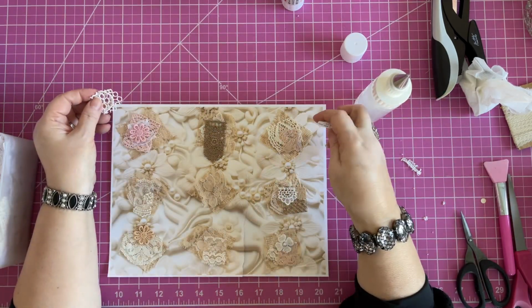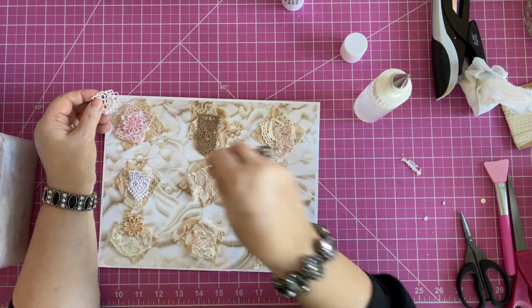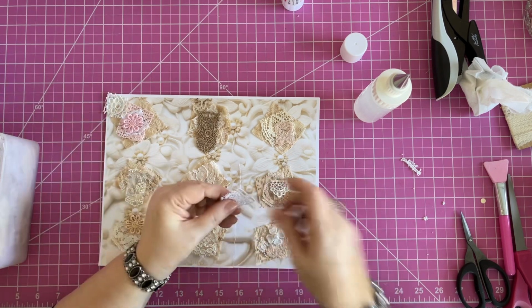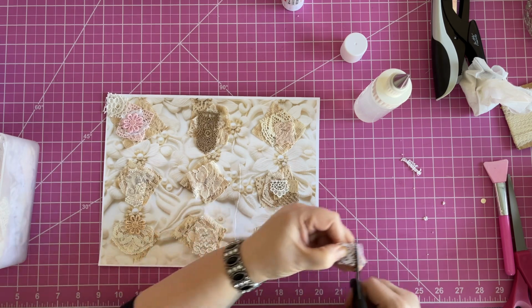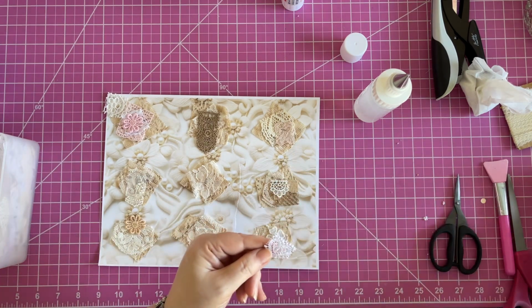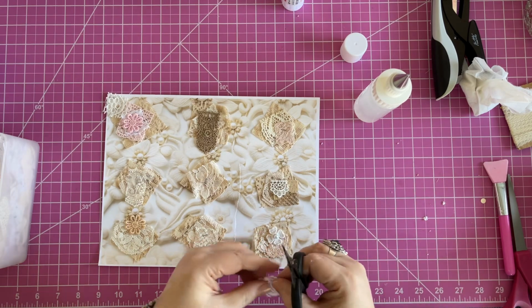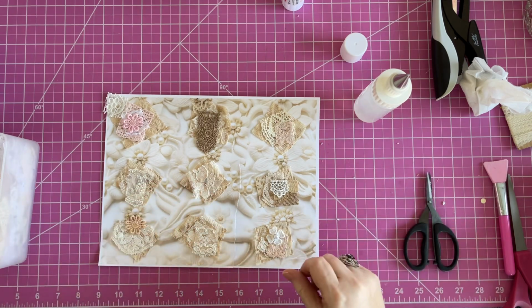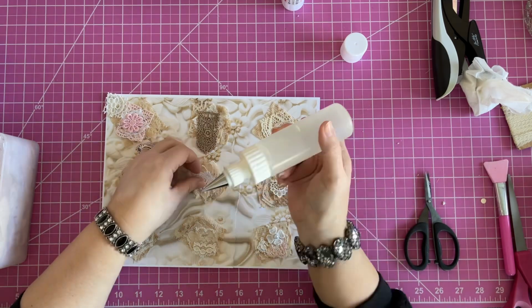I have this pretty heart. This would be pretty on something. It's a little bright white, but I do like the white with the cream. I really, really do. I'm kind of cleaning up around this poor little heart here. Okay, I'm going to put that there. Oh, I like that there.